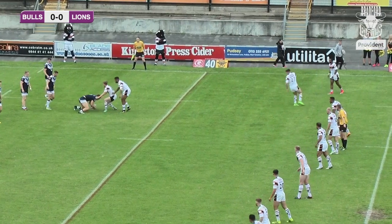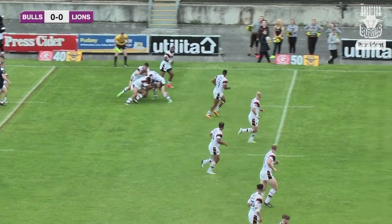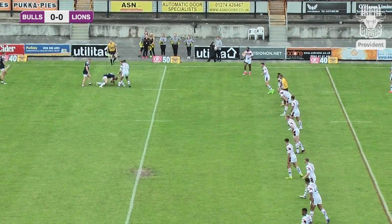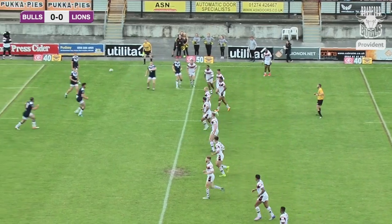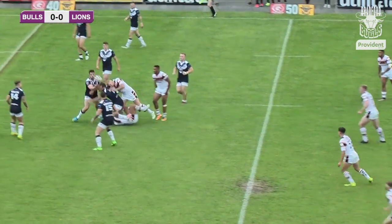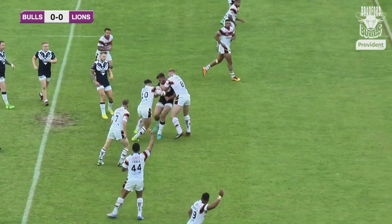So play continues then here at the Provident Stadium Odsal. Swinton have the ball. Swinton up to their own 40-metre line and still advancing towards the halfway line here on the 2nd play of this set of 6. Luke Waterworth then in at hooker. Luke Waterworth will feed Andy Bracek. Andy Bracek offloads in the tackle to Joe Bretherton.